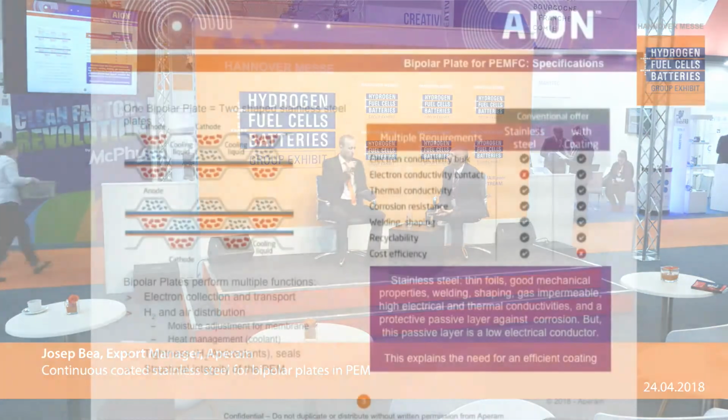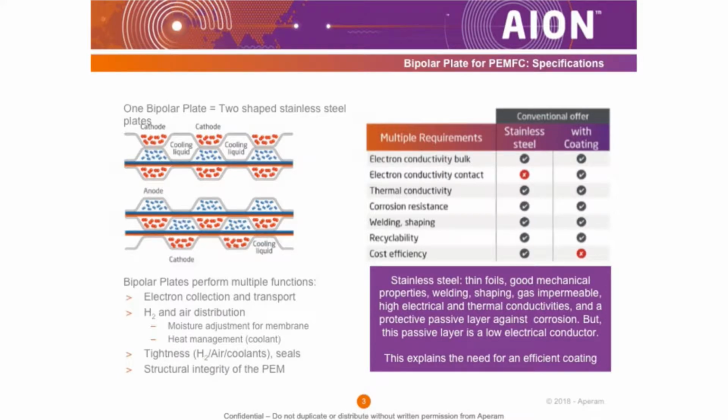And on your slide there, I can see at cost efficiency there is an X. What was the reason for this X? What do you mean? The cost efficiency on the right side with coating is not green but red. Okay, what's the background there? Okay, yeah. You mean about the coating? The coating, for example, a long time ago we were using gold. Gold, we know it very well. It's an expensive material, so we cannot do it with that. We have titanium as well, but it's also expensive. So, in order to make a cost-effective material, we produced a new type of coating. That's the reason why there was an X, but there is no X anymore.